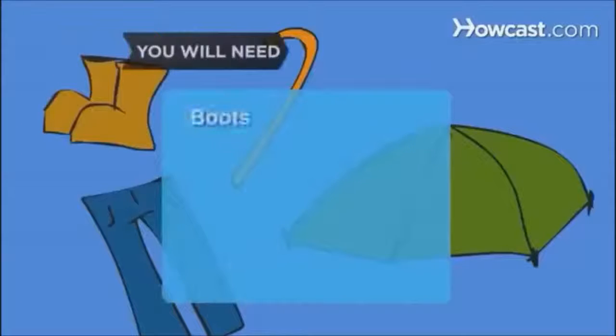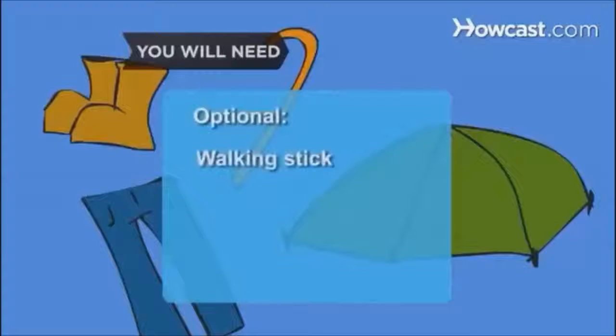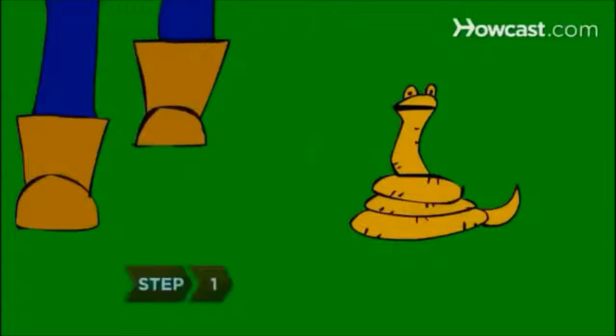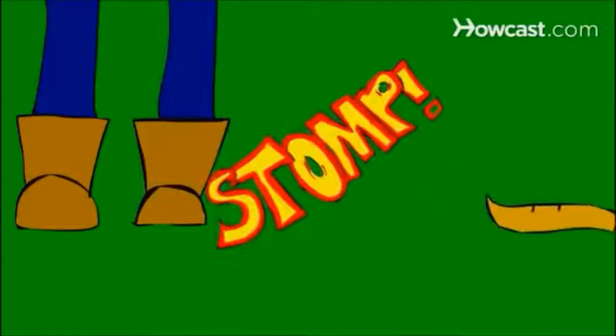How to avoid a snake bite. Here's what you need to know to keep snakes at bay. You will need boots, pants, a tent with a working zipper, and, caution, optional, a walking stick. Step 1. Make noise while you're walking in the woods. Step heavily to make the ground vibrate and scare snakes away.